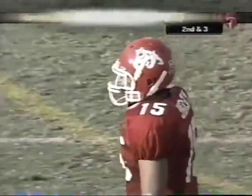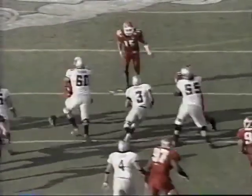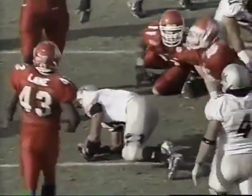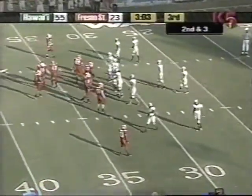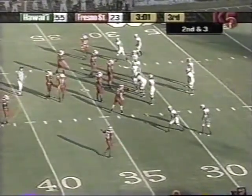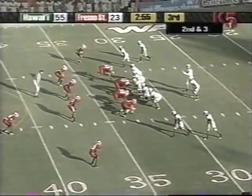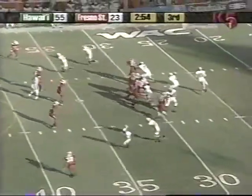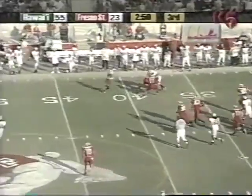According to the Fresno media guide, Josh Shirley is pound for pound the hardest hitter on the team, and he sure showed it right there. Well, you can see him just kind of like a shark, zeroing in on Sample from the back of your screen there. That's a big hit by Shirley. Second down and 3 for Hawaii. They line up in a 2-man tandem on each side. Brennan looking, throwing. Sample has it for the first down at the 35.